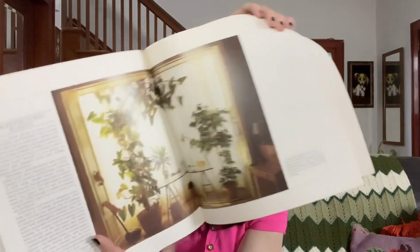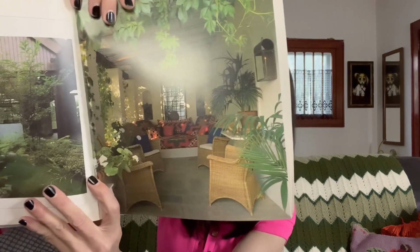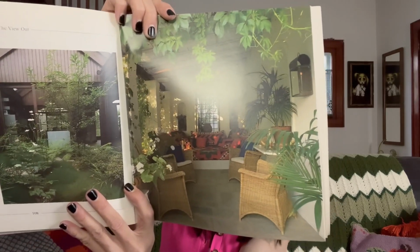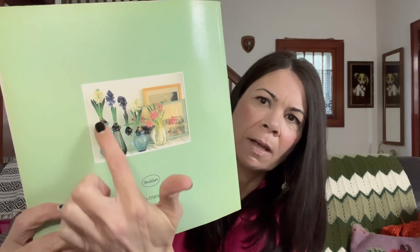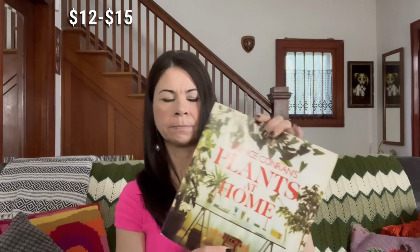See if I can find the picture from the front. A very boho look to it. Very boho room with the wicker furniture. It's beautiful. And I love the picture on the back with the colored glass vases and the bulbs in them. It's a really neat idea. And this book was $1.